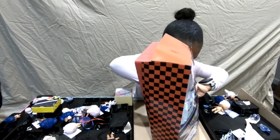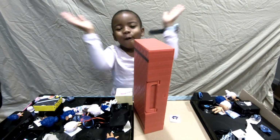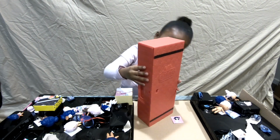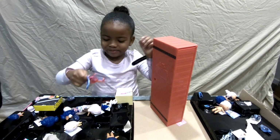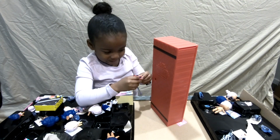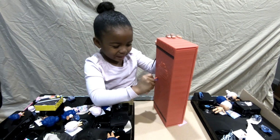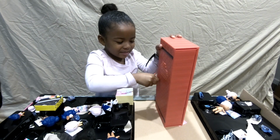Oh my god, it's red. I know. I just can't wait to open this. And I just want to say thank you to the owner that made L.O.L. Surprise O.M.G. dolls. I'm just so happy, you know. Oh my god, I just can't wait to open this last one. And I don't really want to open it up. I do want to open it up.